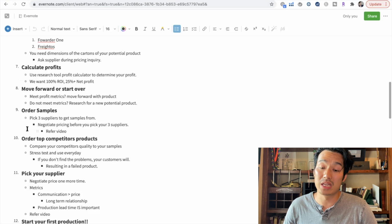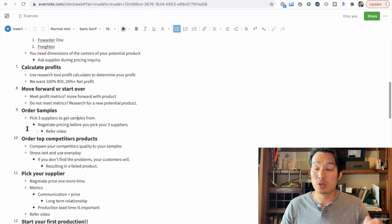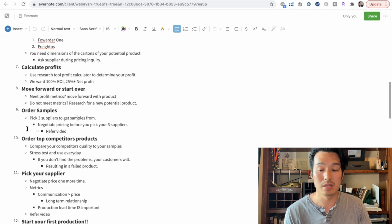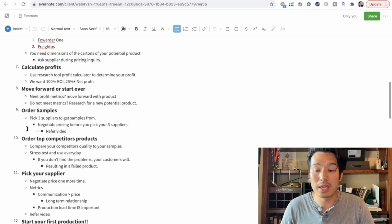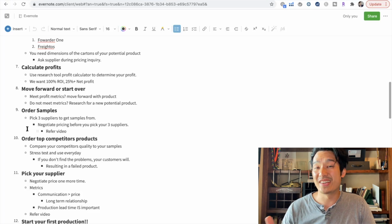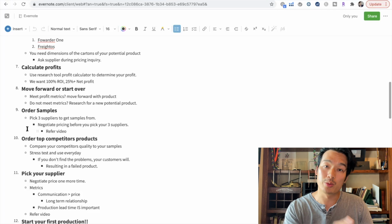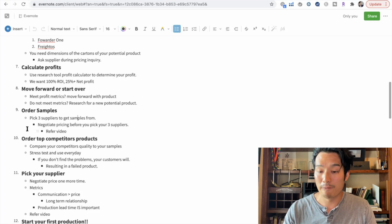these products and use it every single day. Use it every day for like a good 3 weeks or so, because if you don't find the issues with your product or your competitor's product, then your customers are going to find it, and you're going to get a lot of bad reviews, and you're going to have a failed product, no matter how good your product is or how good you optimize your listing, okay? And you also want to stress test your competitors' products, because if you stress test it and you find problems with it, you could improve those problems within your own product. So that's what we want to do.